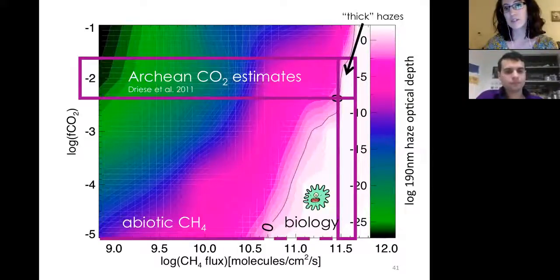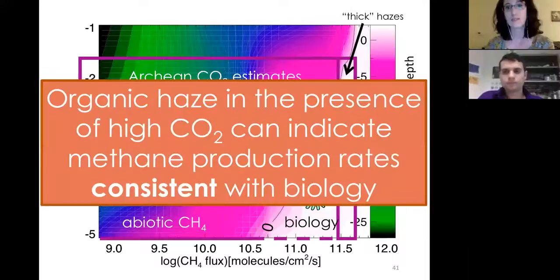Now, of course, this isn't a smoking gun because on an exoplanet, we don't know what the abiotic production rate is. And of course, we also don't know what the biological production rate is. But again, at least we could say that, using these sort of photochemical, geochemical constraints that we infer from what our own planet does, that organic haze in the presence of high CO2 could indicate methane production rates that are consistent with biology, even if we can't say it's biology for sure.